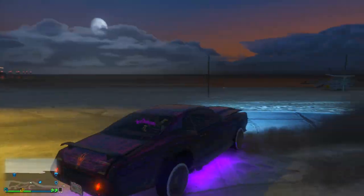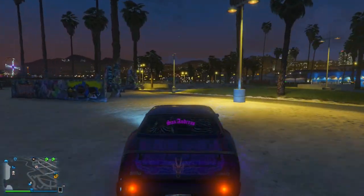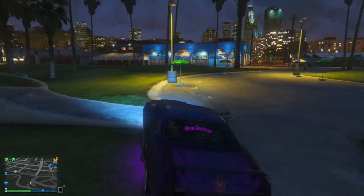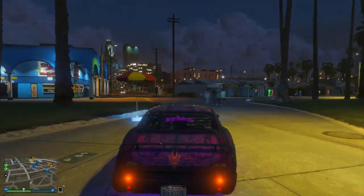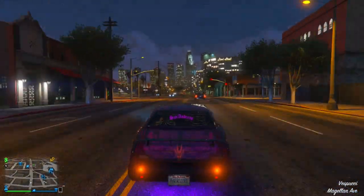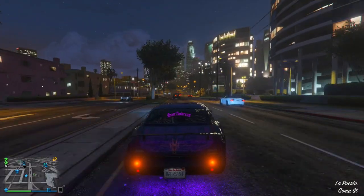Will they be future vehicles? Who knows? I think some of those on the list would be cool. I'm not so sure about the armored Futo or necessarily the Stainer, but I know the Peyote is a vehicle that would be an amazing fit for Benny's shop. In fact, I think it's one of the vehicles that's on the lift, like in Benny's shop. So I think it would be pretty cool to see that in the game.